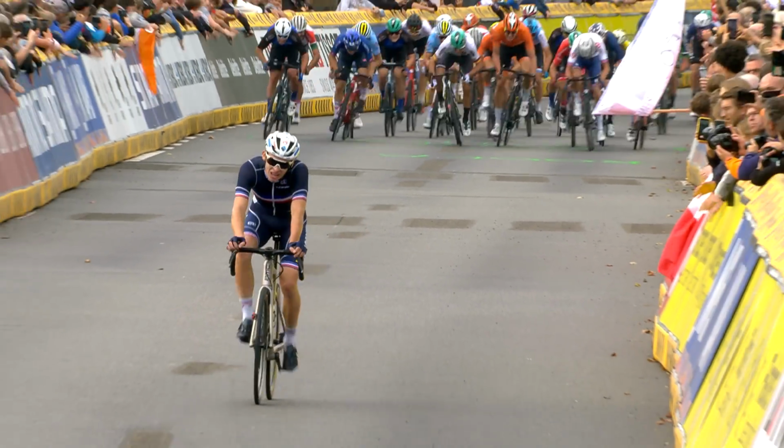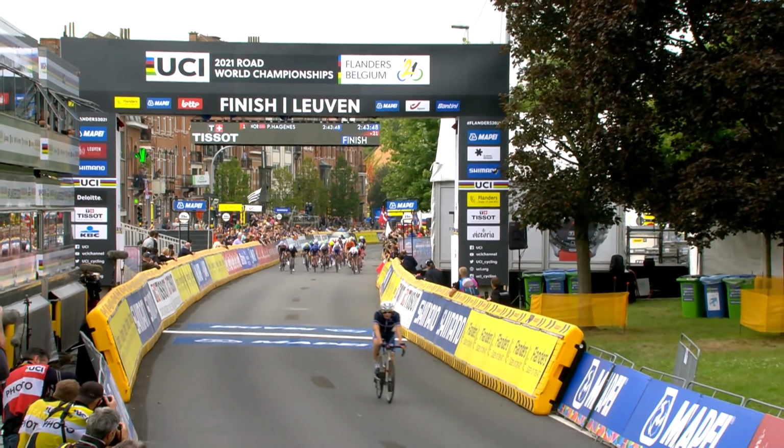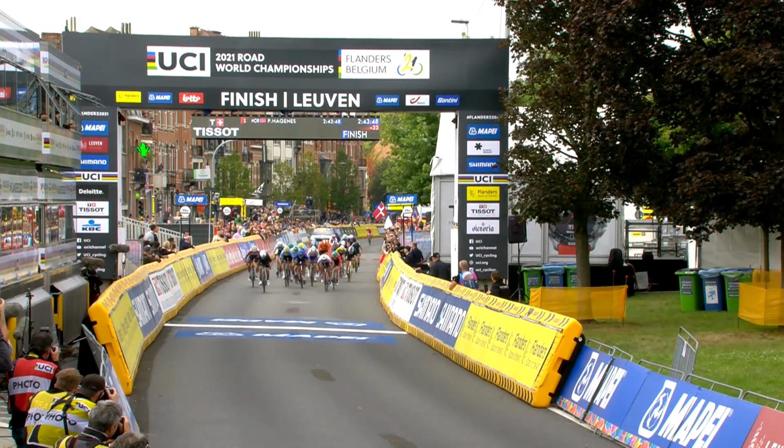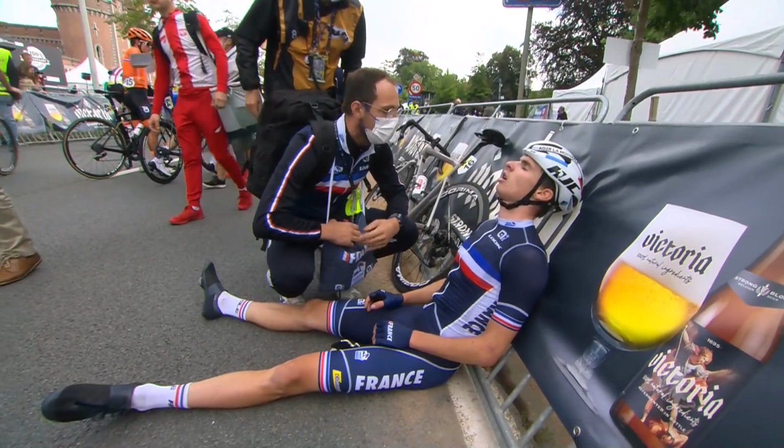Gregoire looking for the second place. He takes second, and it's a sprint for the line now for the bronze, and it's going to be Estonia who take it with Madis Mikals.